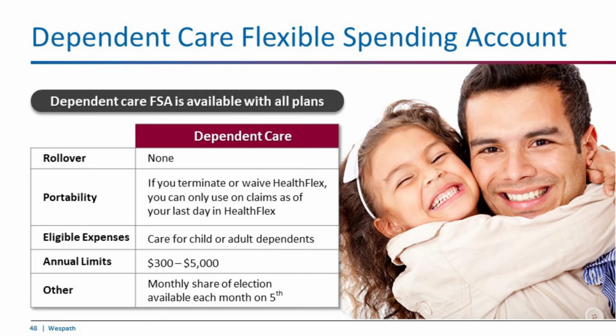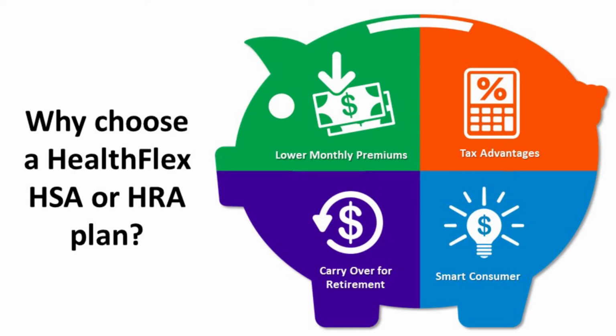And even if you have an elderly dependent, say mom needs to live with you, and now you're tax dependent, and your mom goes to adult care while you're working, this is another component you can use. Those are very rare circumstances, and you must do your homework in setting up a dependent care account. For those with dependent children under 12, it's been a beautiful feature over the years. So again, why choose a HealthFlex HSA HRA plan: lower monthly premiums, tax advantages, carryover for retirement, and basically, you're a smart consumer.